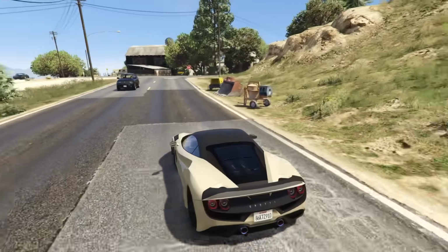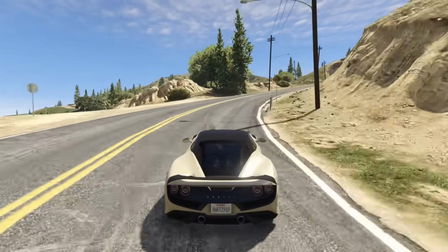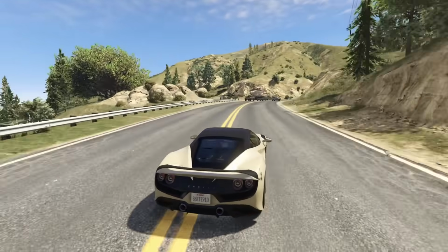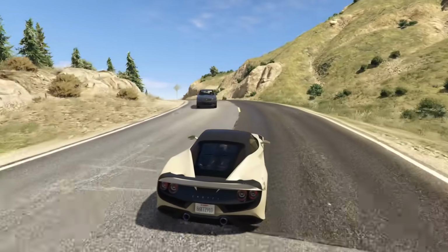$2,845,000. This is a new supercar in Grand Theft Auto Online, and it is very quick. The handling is super great on it. It's quite quick in a straight line. It's rear-wheel drive, but despite this, it gets a very good launch. I think it looks great, and the customization options that you can put on this thing are absolutely phenomenal.